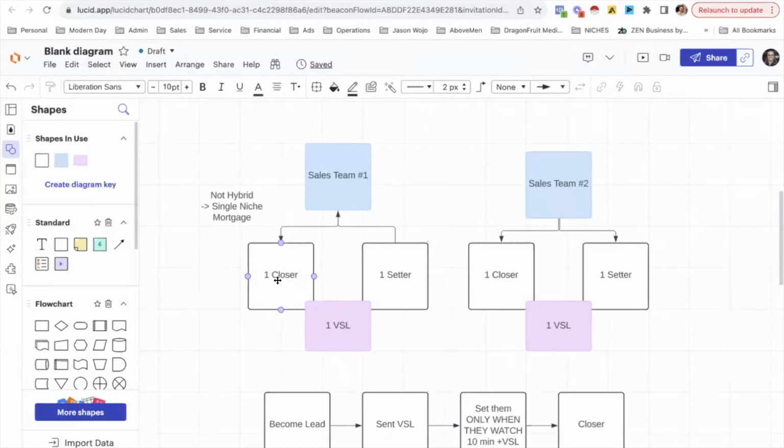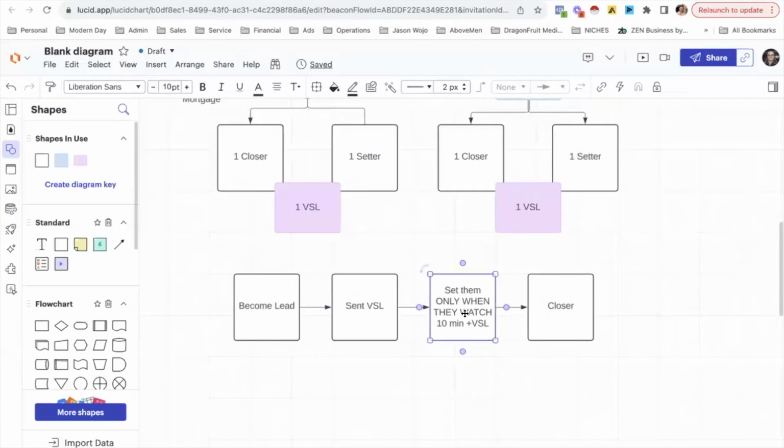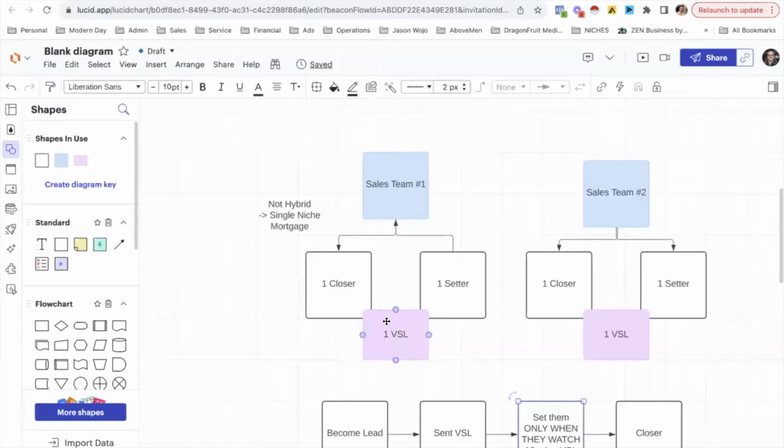See what I mean? Basically, any lead that signs up, you want to, first of all, redirect them to this page. I'm not saying run ads to that video. That's not what I'm saying. I'm saying that in order for them to be set, meaning the setter sets them, they must be sent the VSL, and you must confirm that they watched the VSL. Once you confirm that they watched the VSL, then great, it's time for them to be set for the closer. You get what I mean? So you're trying to make your closer more efficient.